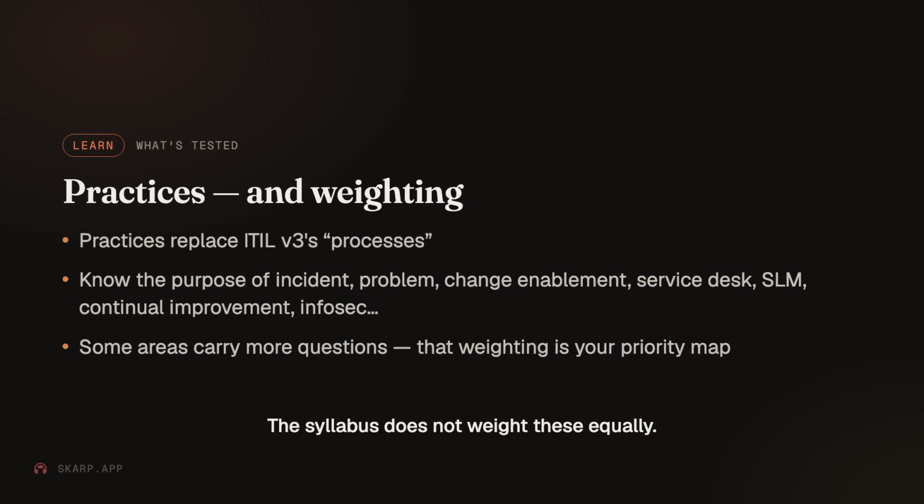And here's the key: the syllabus does not weight these equally. Some areas carry more questions, and that weighting is your study priority map.